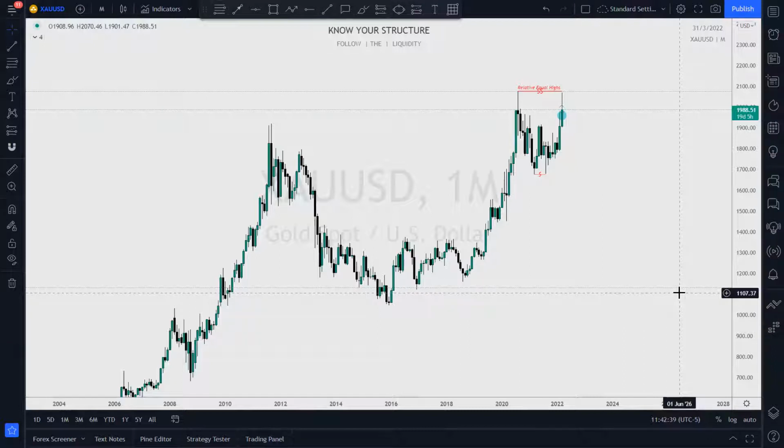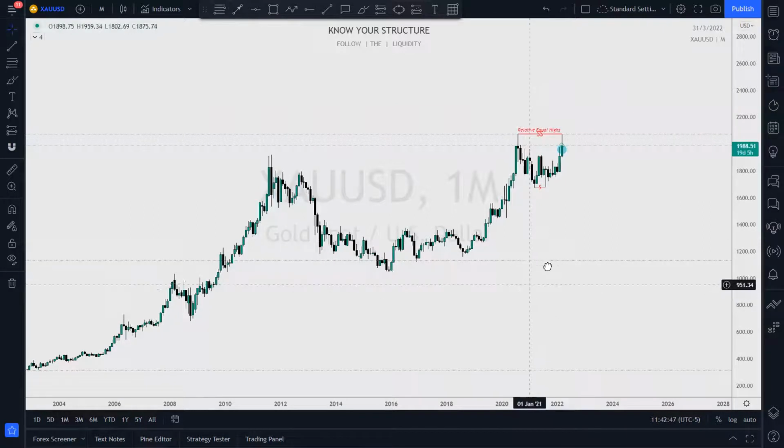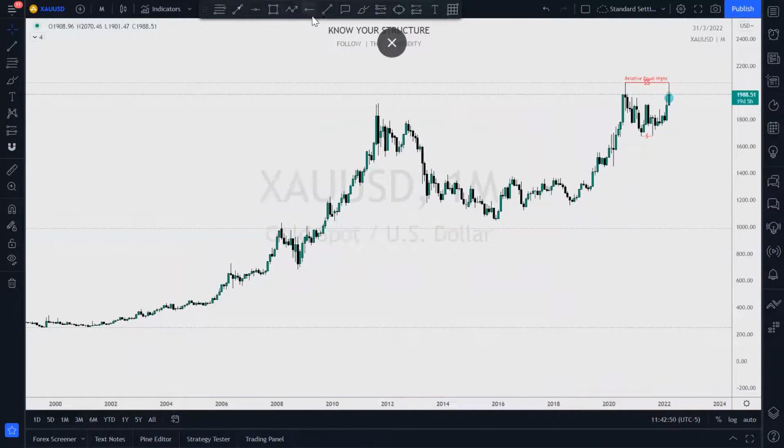And we're going to take a look at gold today, and we're going to do some top-down analysis. Let's start with the monthly, right? What I want you to see on the monthly is that price is moving bullishly, right? We're making higher highs and higher lows.